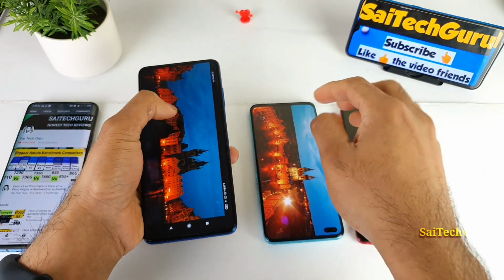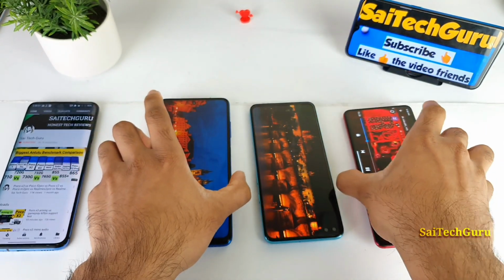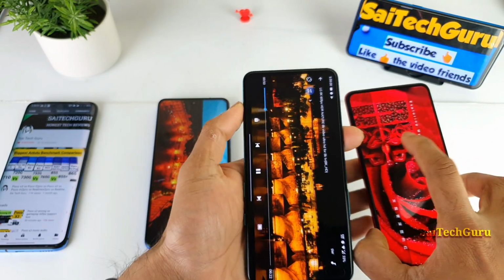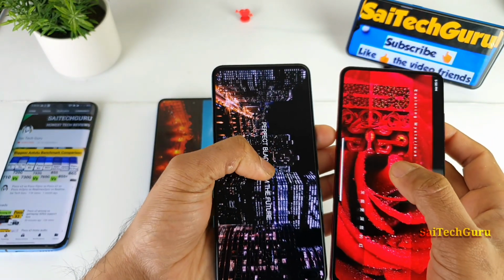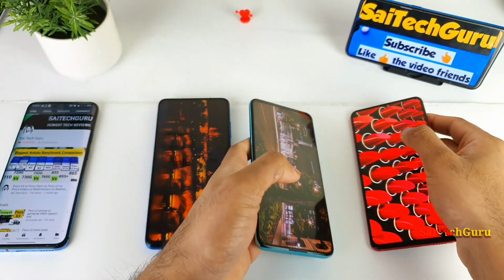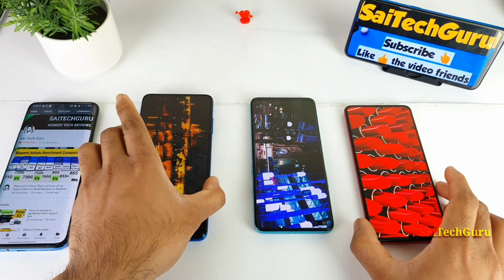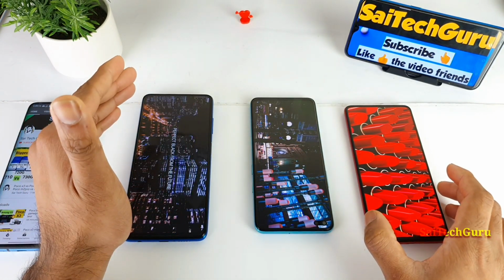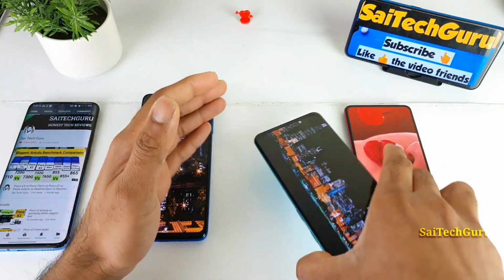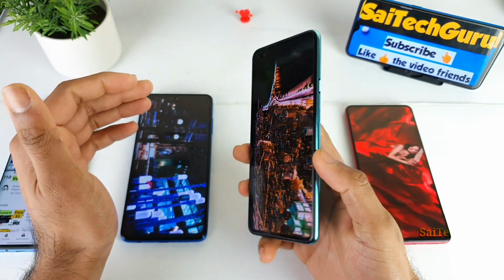So there is a 4 second difference between the OnePlus Nord and the Poco X3, and between the Redmi K20 Pro and the OnePlus Nord. Let me keep them side by side so you can actually see the timings. So 1 minute 37 seconds and 53 seconds. Overall there is a close to 50 seconds difference between the Redmi K20 Pro and the OnePlus Nord. So this is a quick 8K video playback test which I thought of doing when comparing these three different smartphones and different processors.